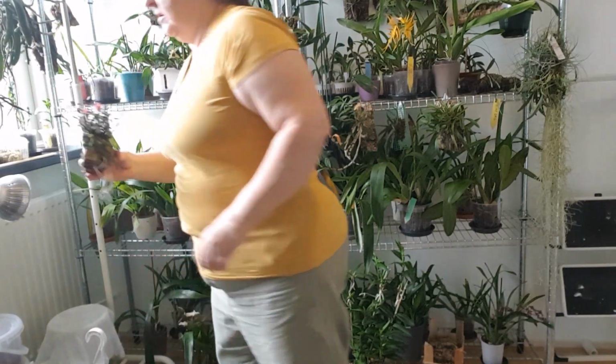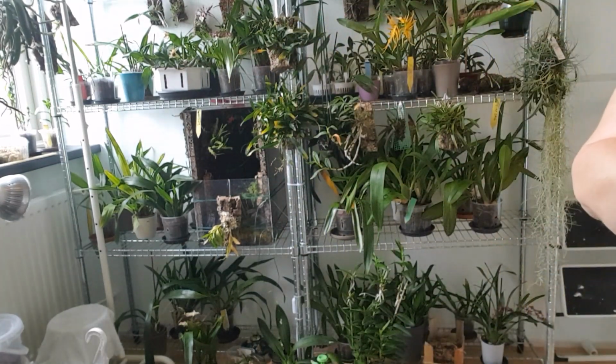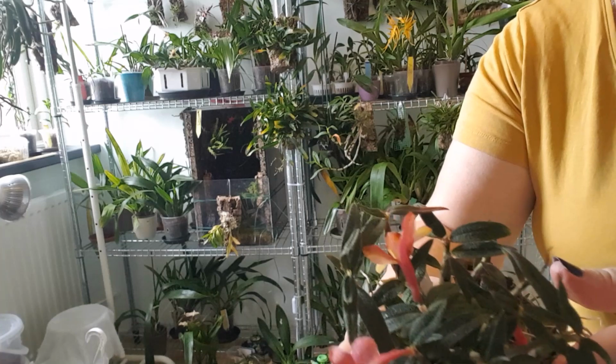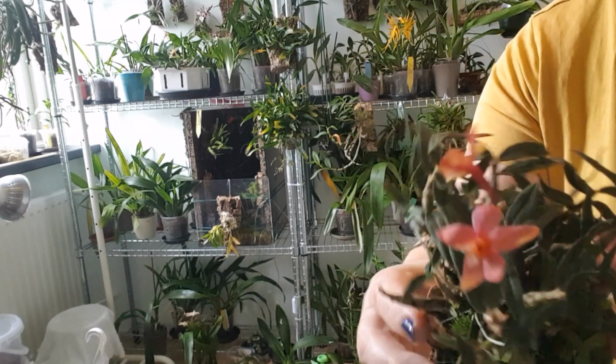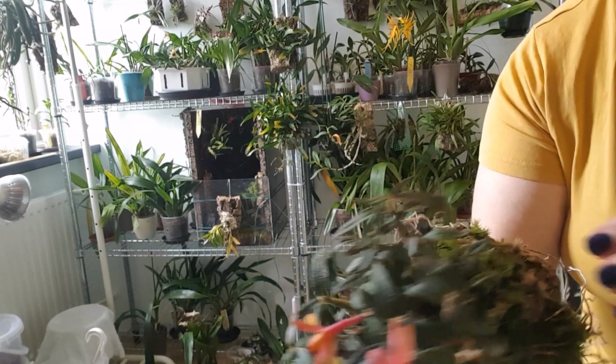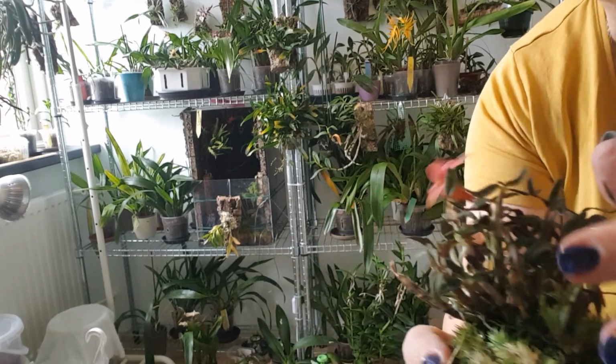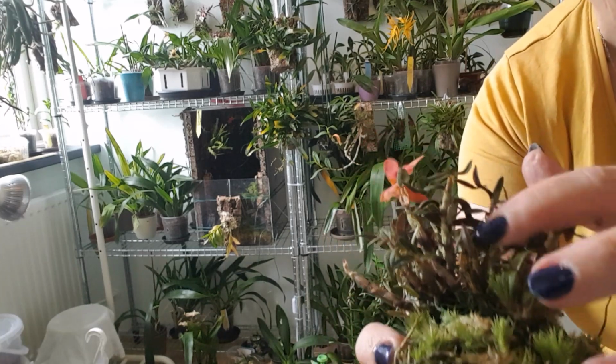And then I have this one. That's a Dendrobium Swiss Mountain Palace, and it has flowered for months. I cannot remember when it started to flower, but the flower stays on a very long time, but it's also coming with a new growth.